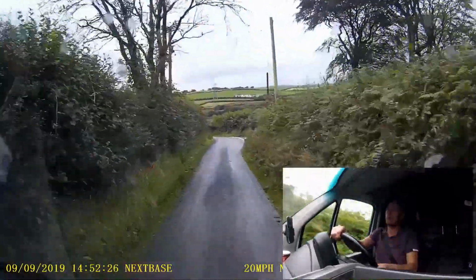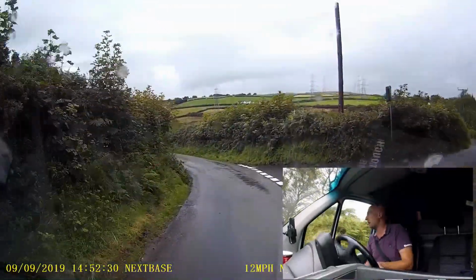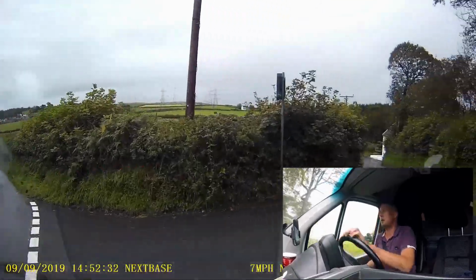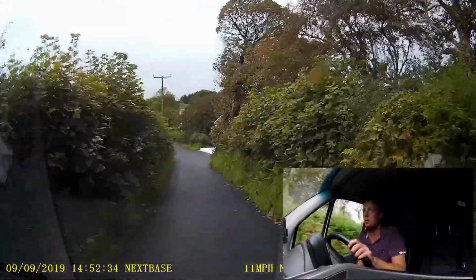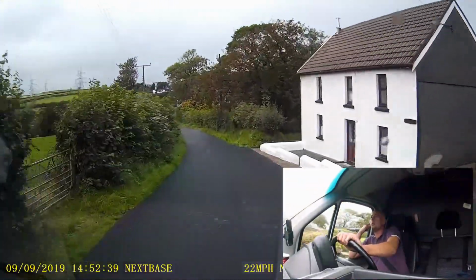Turning right here. Oh god. It's getting worse by the minute, this is. Okay. Slightly wider.